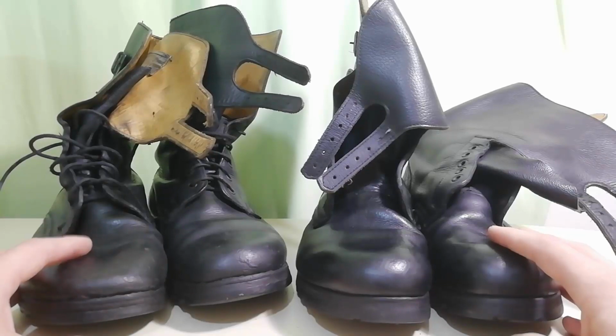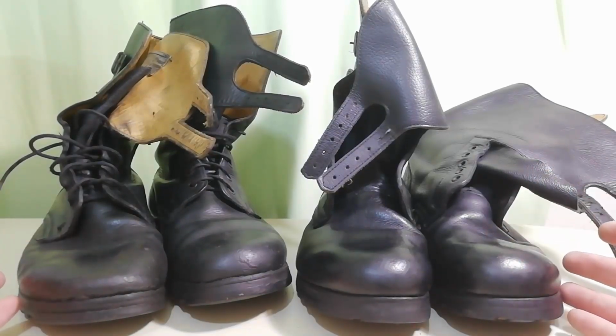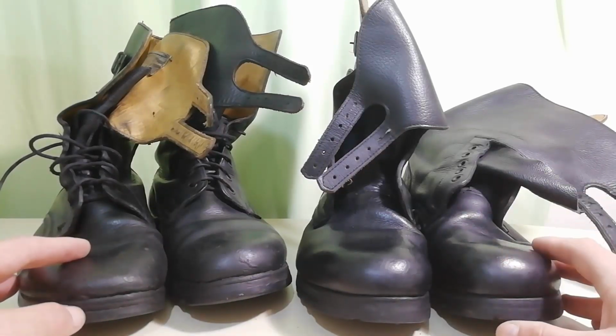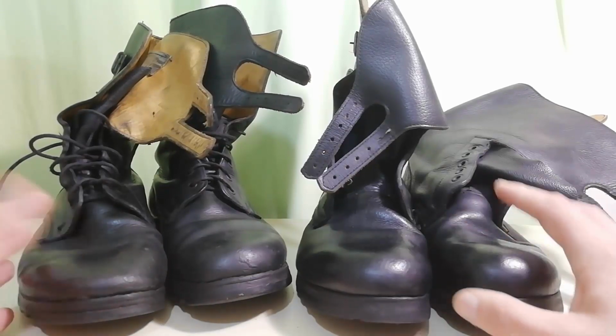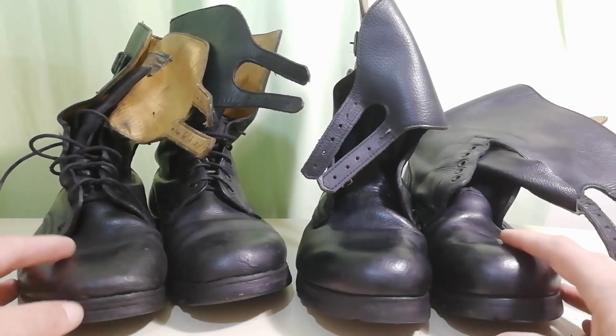Buy them. If you buy them new, really use them, because there is no other way that they will align to your feet. You cannot expect that something is going to happen and then there will be no problems. You need to use them, because these are really hard, pure skin, very hard skin boots.